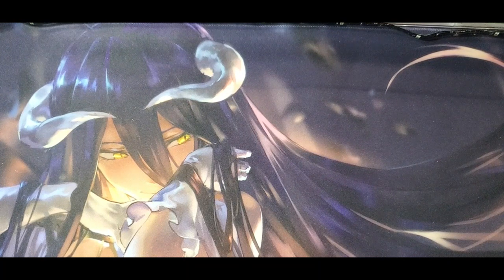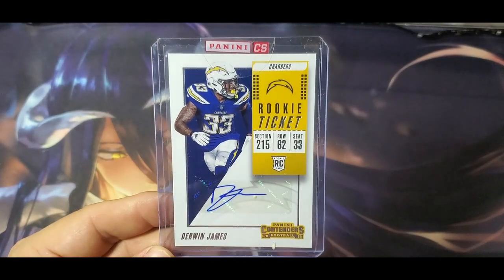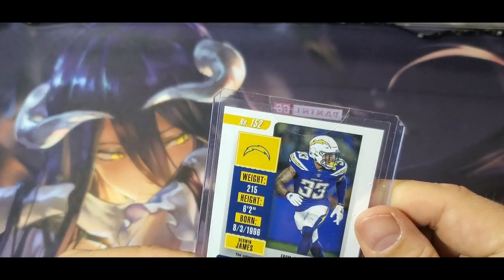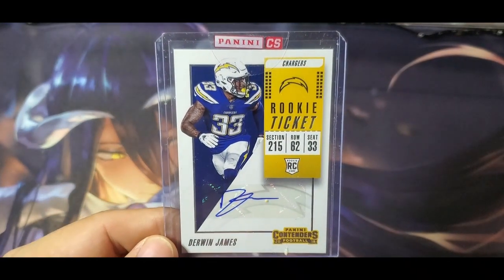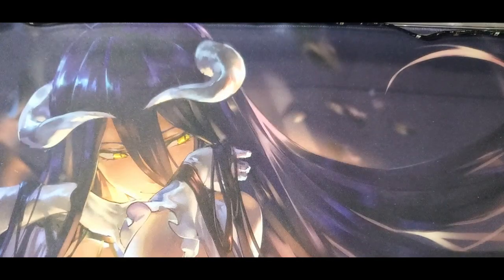Moving on to football. Like I said, here is a Panini Redemption from a box of Contenders I opened. And I believe this is 2018. So 4 years later, I get my sticker auto of Derwin James. And I believe he is no longer in the NFL. So there you go, a 4-year-old redemption.